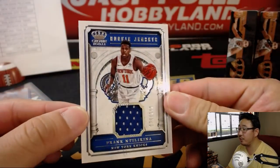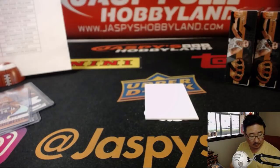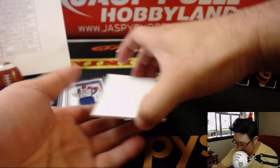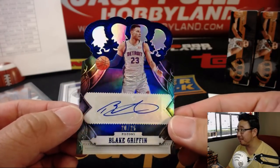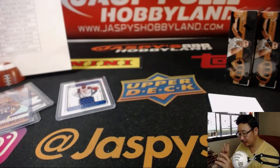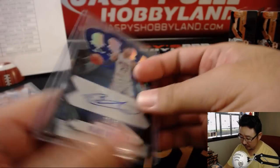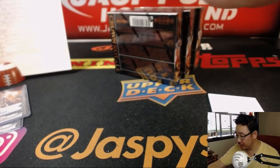The relic is for the New York Knicks, 36 out of 249. And the autograph is 20 out of 25, Blake Griffin. Pistons edition of Blake Griffin. That goes to Philip with the Detroit Pistons. Three boxes to go, ladies and gentlemen. Good luck.